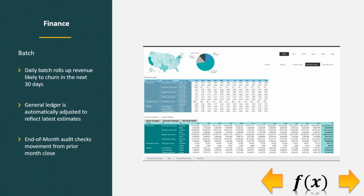All of that could then be fed back into finance. So imagine this would be a batch process. Imagine that finance wanted to adjust their accounts receivable based on projections for their churn. We could have a daily batch that rolls up revenue likely to churn in the next 30 days that then gets sent to a financial system where the general ledger is automatically adjusted to reflect those latest estimates.